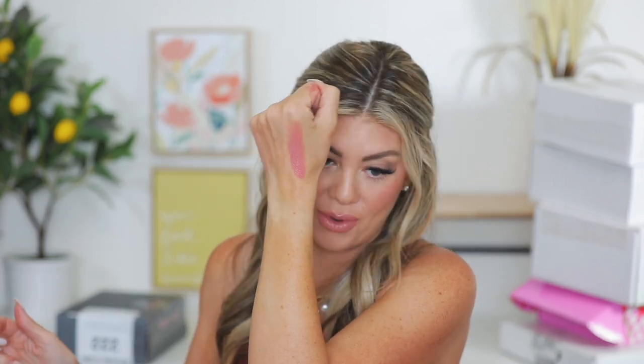The color is really pretty. So this one is called Scene. This is definitely a color that I am going to gravitate to. I love that. Really, really pretty. Let me get the excess off of my finger here. The container of it, I'm not the hugest fan with how to do it, but I don't know.